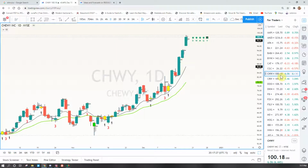Chewy is setting up for a pivot machine gun back down. I mean, look at that. But don't fight the trend, right? It hasn't given us any kind of signal. So I'm just going to write, also I should get a separate notebook and just mark down charts that we like, because this is something you could swing. You know what I mean? When we get that signal and it's crossed that 100 mark that I told you it would get to. And sometimes when they hit that goal, they just crap out for a while before they come back up and retest.